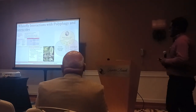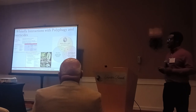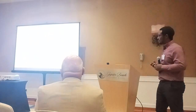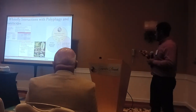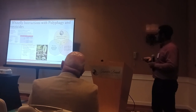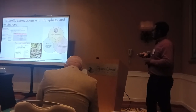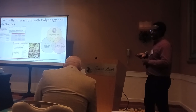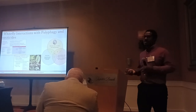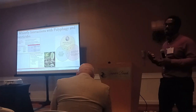So just to switch gears a bit, we spoke about insecticide resistance, and as Dr. Simmons stated earlier, whiteflies are very polyphagous. They have a wide host range that includes weeds and crops, and we looked at this Venn diagram just to see the overlap of each individual. We have polyphagy between the host plant and the whiteflies, insecticide resistance between the insecticide and the whitefly, and likely a reaction between host plant and insecticides. But what happens when you have all three of these overlapping together? That's one of the main projects that I focused on for my PhD program, just to see what would happen if we have all three being incorporated.